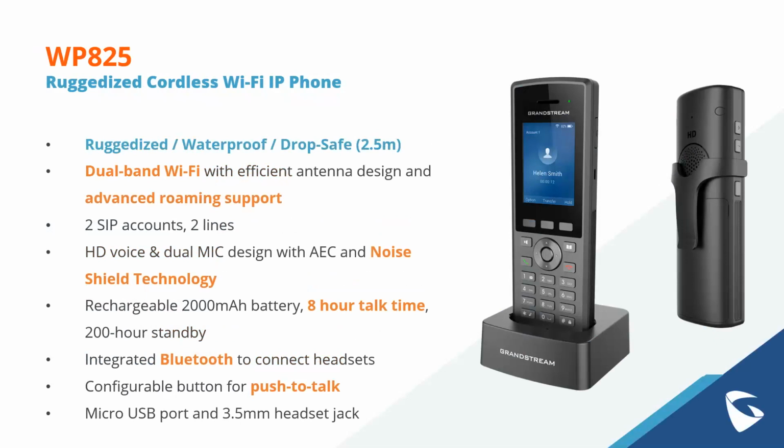And now transitioning to the WP 825, this is going to be, again, similar specs to what we just talked about with the 822. The biggest difference with this 825 is this is our first ruggedized, waterproof, and drop safe cordless phone. It just happens to be Wi-Fi, because that's where our investment is on the cordless side. So similar as far as put this on the network, you don't have to worry about base stations, repeaters. You can run this on the network, and as long as the networking's fairly solid, you get pretty clear voice.